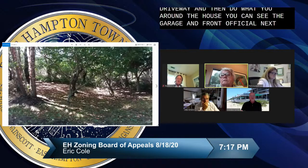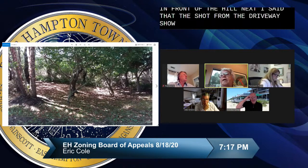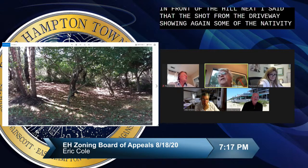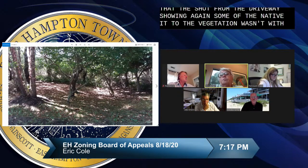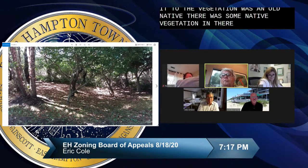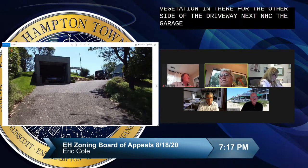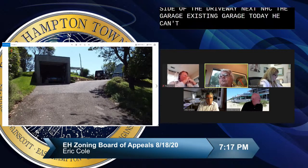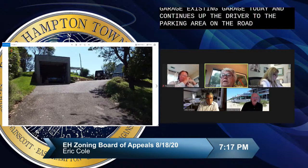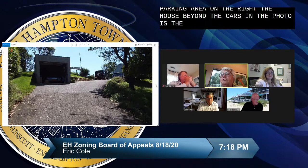Next. This is another shot from the driveway showing again some of the vegetation. It wasn't all native, but there was some native vegetation on the applicant's property on the western side of the driveway. Next. And then you can see the existing garage today. He continues up the driveway to the parking area on the right. The house beyond the cars in the photo is the neighbor to the west.